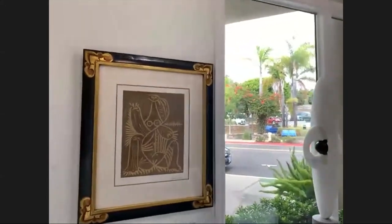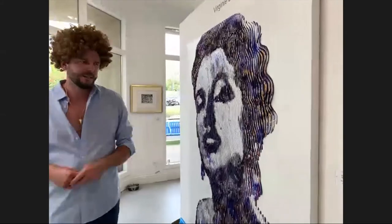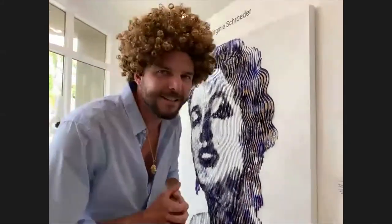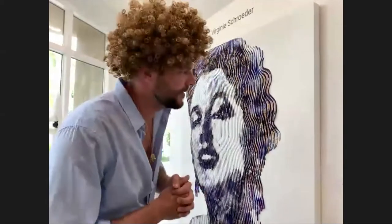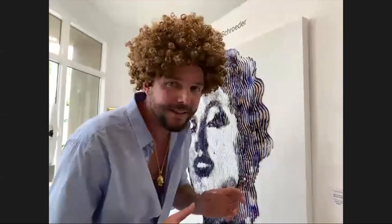And over here we have Virginie Schroeder, a master of color. This one's called Eternal Diamants, Marilyn Monroe. And she is Montreal-based as well. Would you believe it? She actually loads a syringe up with paint, and that's how she paints.